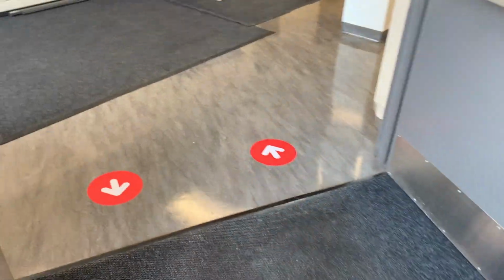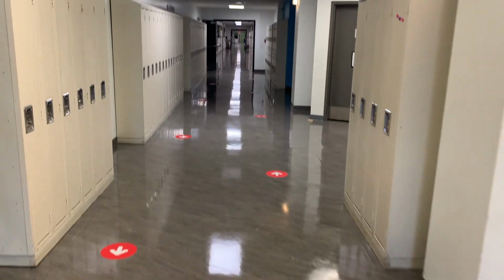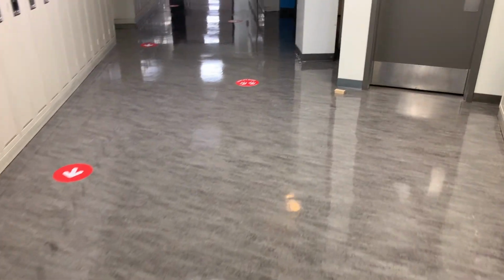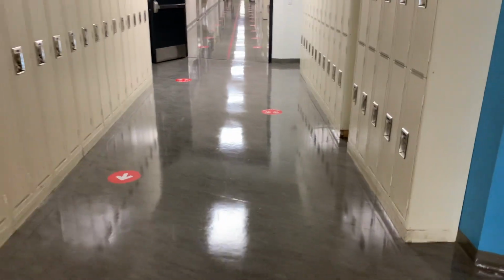Now, as you can see, we've got some directional arrows that we're going to be asking you to follow. I'll take you down onto the elementary side so you can see well. We've got them marked all the way down so that you keep on the side. Another little thing, there's going to be marking on some of the bathroom doors to ensure that we only have 2 people in a bathroom at a time to maintain social distancing.